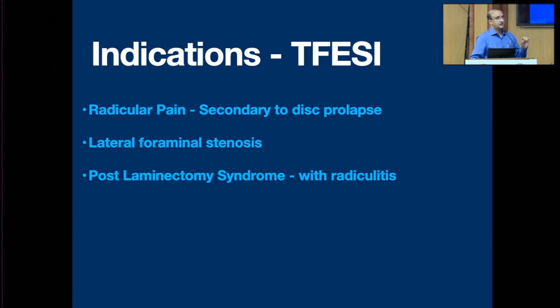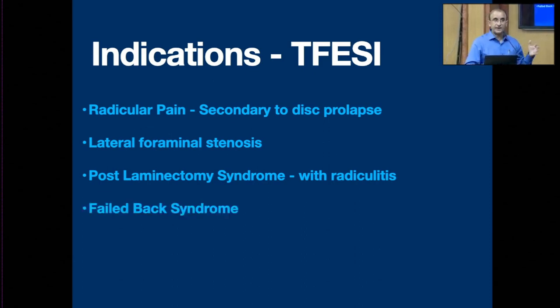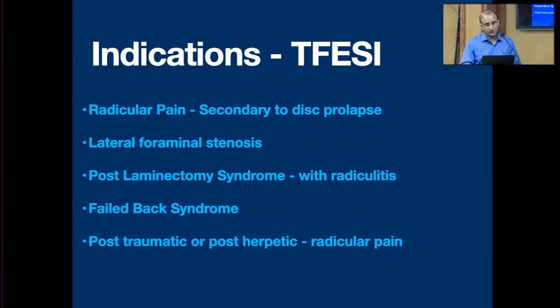Now this again, I must tell you that I myself make a lot of mistakes. When I do a procedure and the patient comes back to me with back pain, I just keep on giving drugs or physio, rather than pinpointing that there could still be a problem which I haven't identified and resolved. So post-laminectomy syndrome, failed back syndrome, is becoming more and more common. Again, not just because of a bad procedure, but a bad diagnosis as well. So this is very important. Also post-traumatic or post-herpetic radicular pain, and then scoliosis.